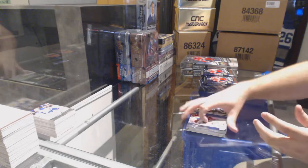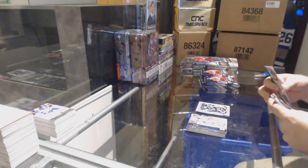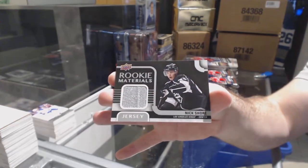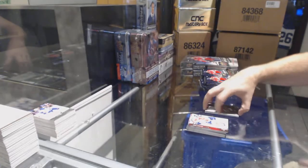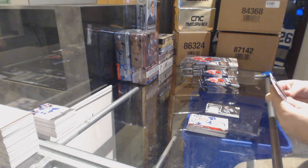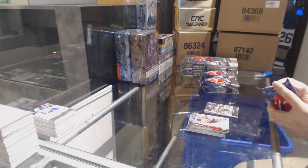Troy Brower for the St. Louis Blues, updates. Rookie materials for the LA Kings, Nick Shore. We've got a Chris Weidman for the Ottawa Senators, Young Guns.